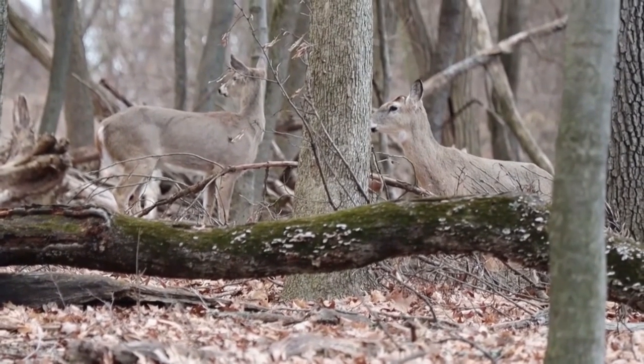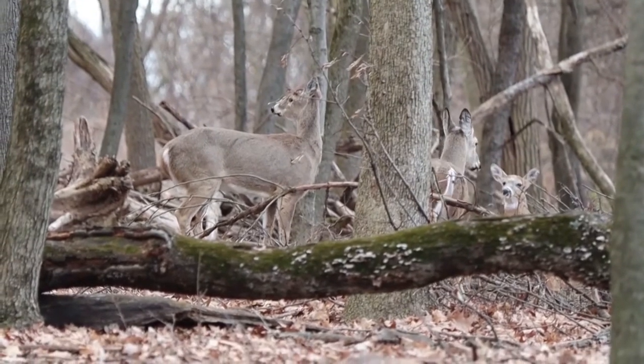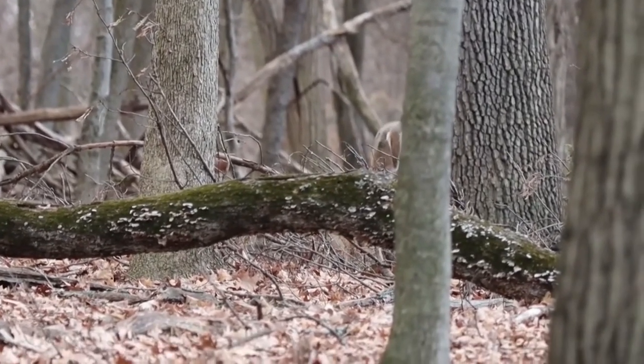They don't look too spooked. I think they're used to seeing people. There's Mommy with her two fawns from last year. There they go. Strolling away. 3 deer. That's my first live sighting of 4-legged animals.